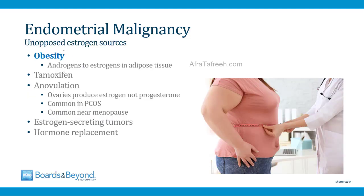So what are some potential sources of unopposed estrogens? Well, a big one is obesity. That's because adipose tissue converts androgens into estrogens. So women with obesity essentially are constantly producing estrogens from the fatty tissue in their body. And this leads to high levels of unopposed estrogens, and that increases the risk of endometrial growth and endometrial malignancies. Tamoxifen is a drug used to prevent breast cancer. We'll talk about this in a second, but this is associated with endometrial growth and endometrial malignancy.